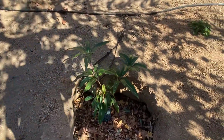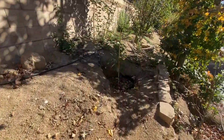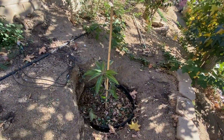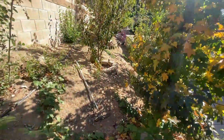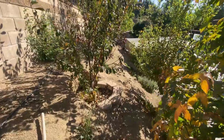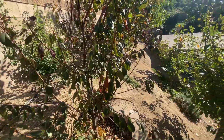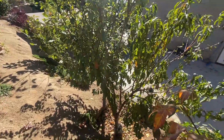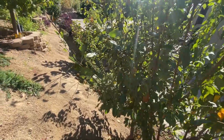Got a couple of mangoes in the ground. This one's a Mahachanok. Just put this one in the ground. This is an Angie. And we walk over to some of the other stone fruits. We've got this Satsuma plum, fantastic plum tree, love it. We have a multi-bud, kind of a 4-in-1: peach, nectarine, apricot, and plum.